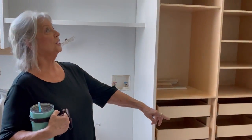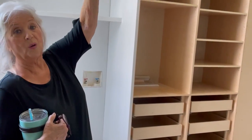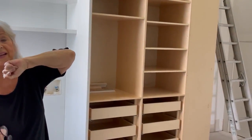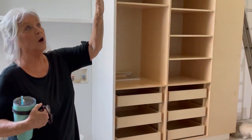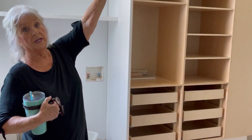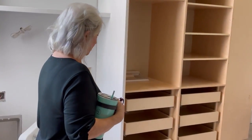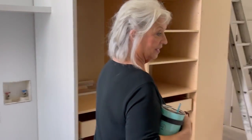And very soon, the people will be here to install a dry cleaning rack. Because when you've got tall ceilings, you've got to figure out a way to use that and make it functional. So that's what we're doing here. So no color today. You ready to go, Eddie?